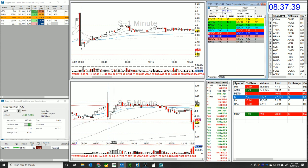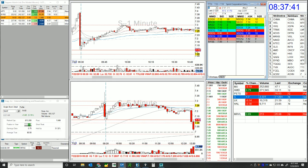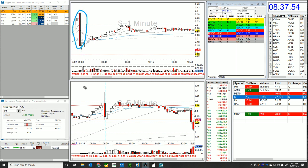Sprint. This is one of the stocks that, again, doesn't move much. Yesterday, right before the open, it had a lot of volume coming into the open. It had this beautiful drop right before the pre-market open, exactly 1 minute before. You can see here in the 1 minute chart, there's a nice drop with not a lot of volume. Then it finds a bottom right in here.